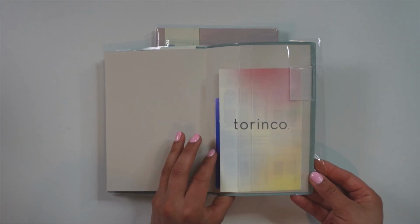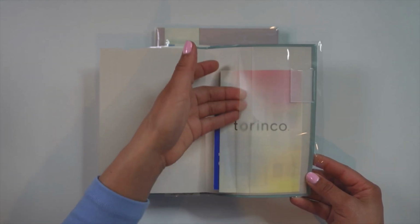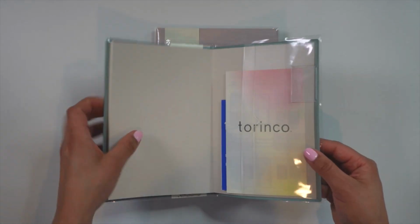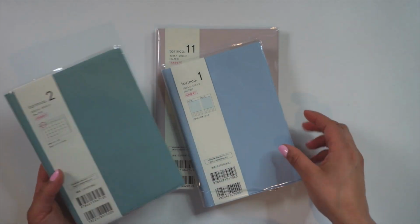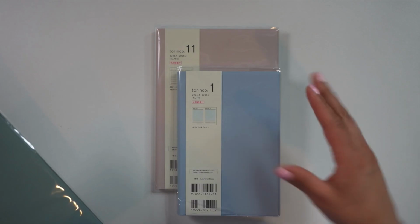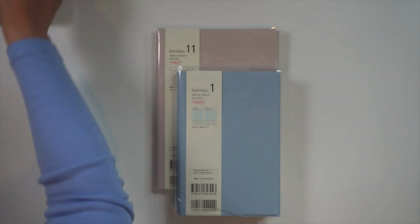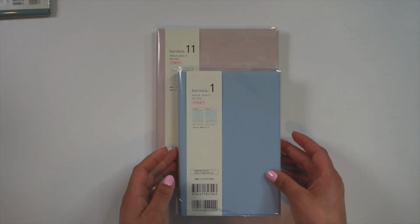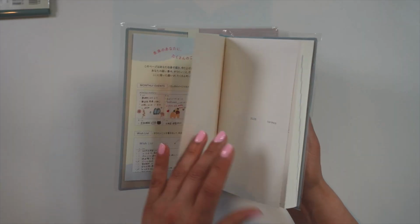This is also a vinyl cover. It has 2 slots here at the back, as well as a pen page. And I like this kind of dusty teal color for a little break from my usual dusty pink and sky blue. This is the same brand, but it is a daily planner. I got it in the blue color.